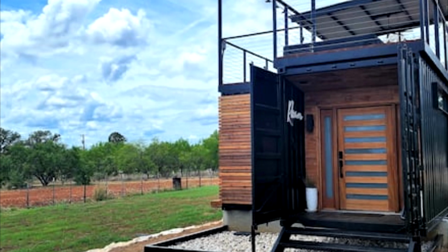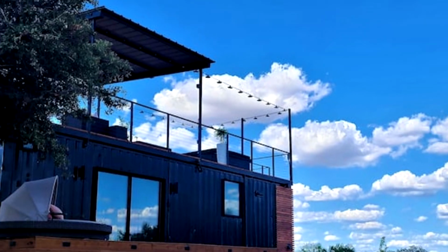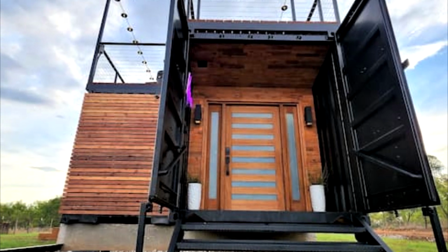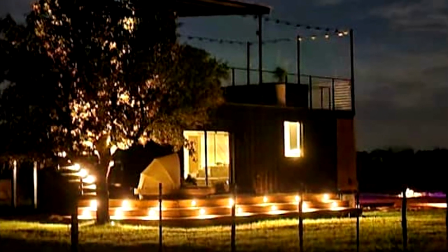But the true essence of Rome lies not just within its walls, but in the boundless freedom it represents. Whether you're seeking solitude in nature or embarking on new adventures, this container house is your gateway to endless possibilities. Join us as we uncover the beauty of Rome, a sanctuary for the wandering soul.